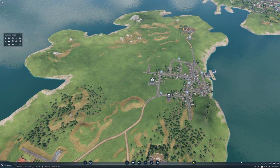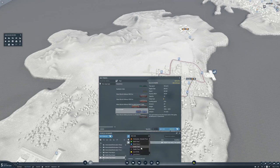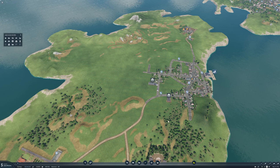Then we need to buy some vehicles. Let's let the game play on. So Dublin Tram Depot. I think we'll buy the Manx Electric. Now let's do these guys. And we'll buy one and put you on Dublin Tram. Then we'll buy another and put you on Dublin Tram 1. Okay, they're going.